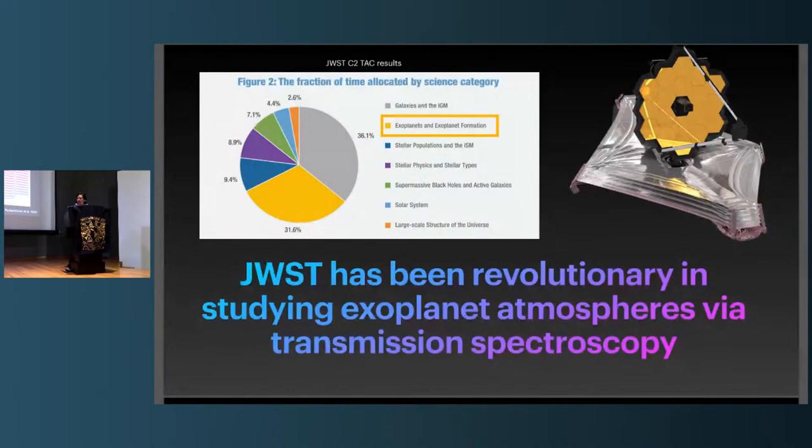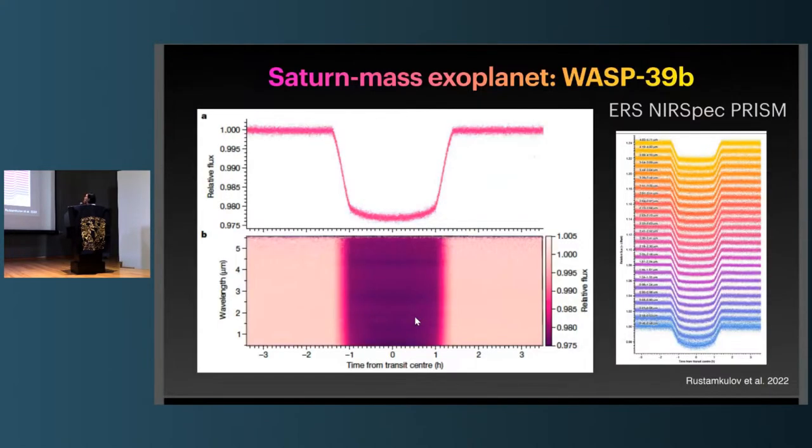So I want to show you an example, and this is the ERS NIRSpec prism transit spectroscopy, or transmission spectroscopy, of the Saturn mass planet WASP-39. This was published in 2022. And what we see here is the white light transit light curve. This is time, and this is the relative flux. This is summing up all the light at all wavelengths.